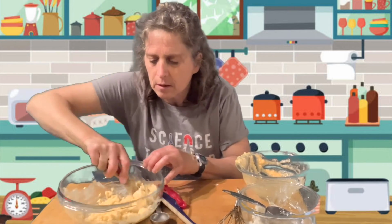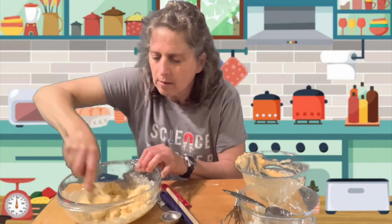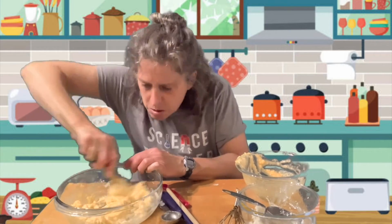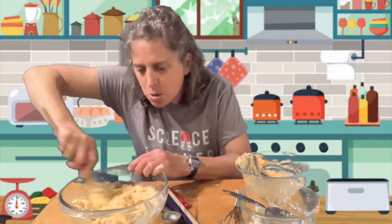Mix, mix, mix, mix. Mash, mash, mash, mash. It's pretty thick at this point. There aren't too many liquids in this, so it's gonna be a very thick, cheesy, floury mess. Stir, stir, stir. Let's move on.